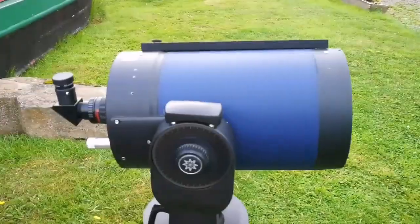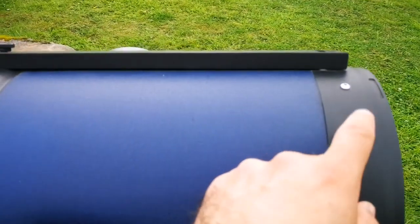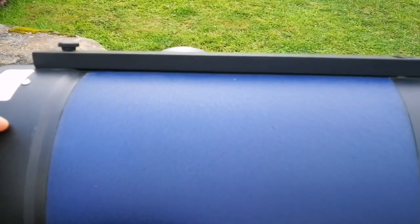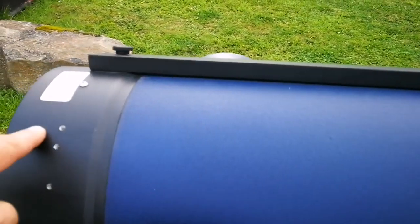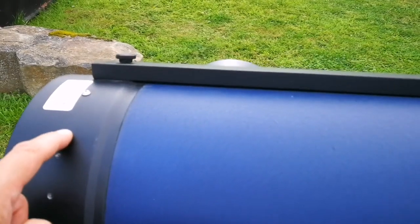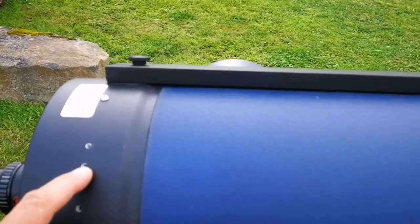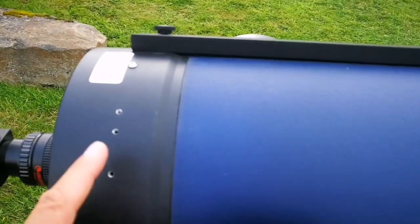Even when you get a new telescope, sometimes you see that they have drilled holes there. This hole, actually, I know what it is for. It was for holding my Losmandy bar with two rings, and attached to the ring was the 80 millimeter Orion refractor. Very good idea.